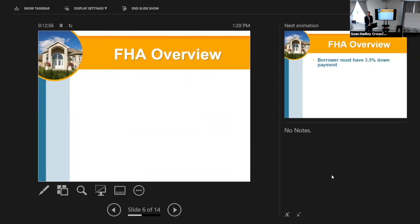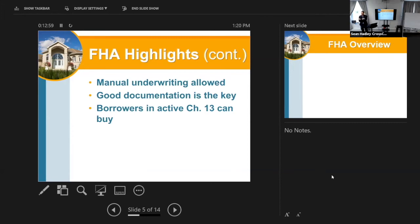FHA highlights continued: manual underwriting. With pretty much every lender, when you start an application, the pre-approval, we're running your information through an automated underwriting system: Fannie Mae, Freddie Mac, in effect, FHA, VA. If this system says no, some lenders say that's it, they can't do the loan. We will do manual underwriting, or think of it as more traditional underwriting. You're having a human being, not using the aid of the computer, decide if they could do this loan. They're making the decisions all by themselves, which is frankly what they've been trained to do.